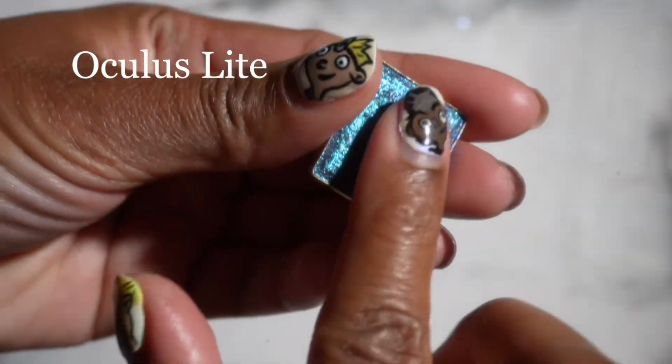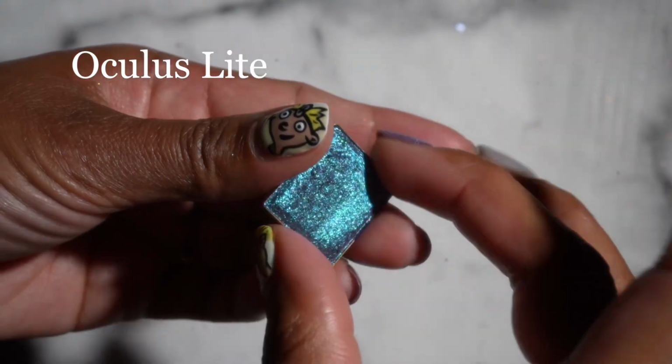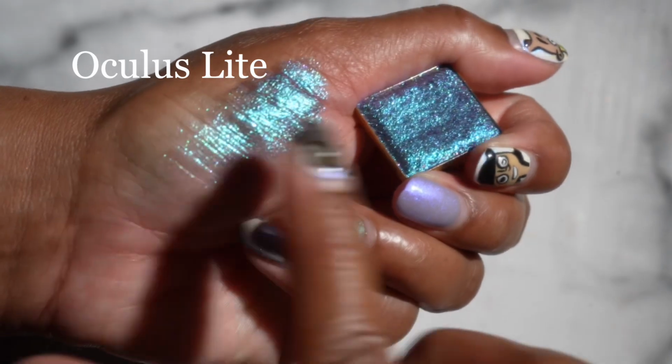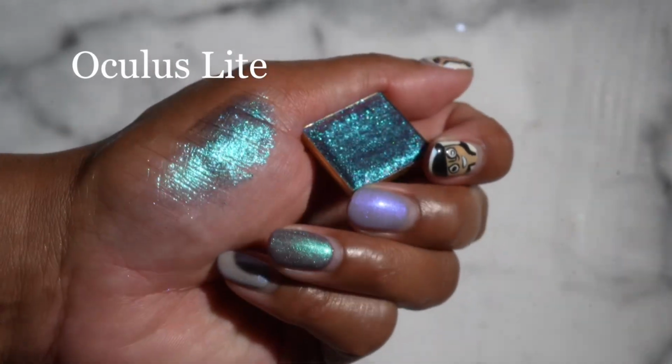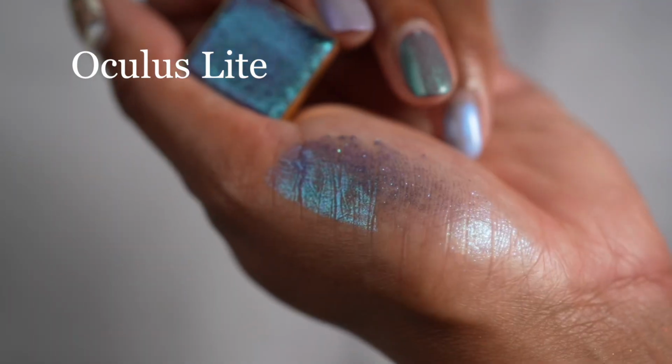Next, we have the shade Oculus Light, which is a jeweled light multichrome, and this is another crowd favorite for sure. This one is giving dark siren vibes, and definitely in the best way. It has a gray base and it shifts bright emerald, aqua, indigo, and violet.